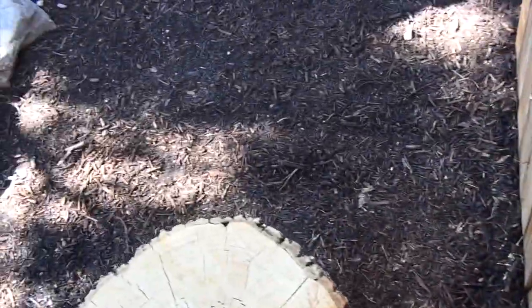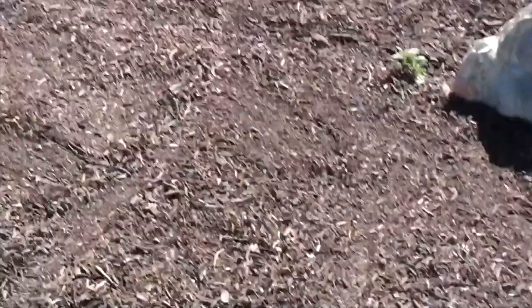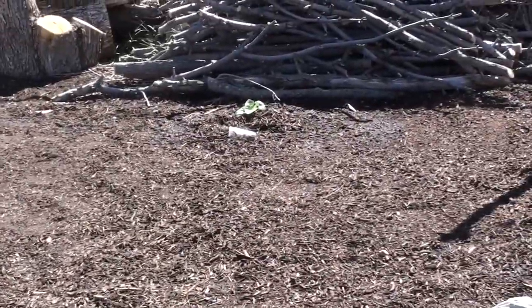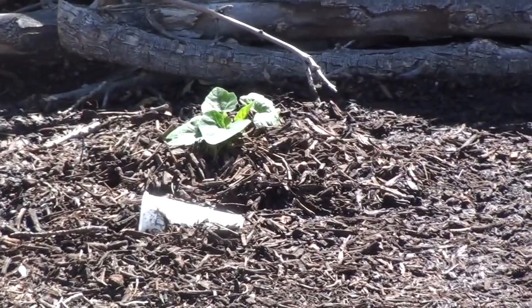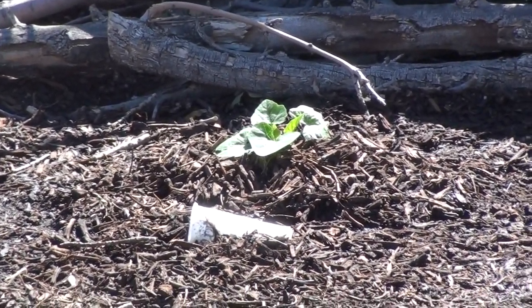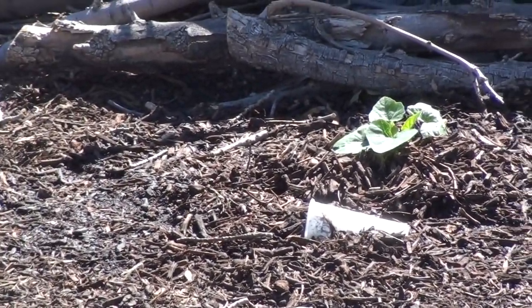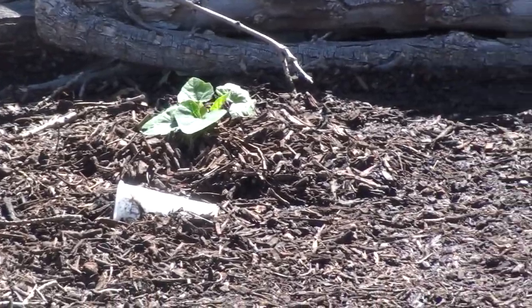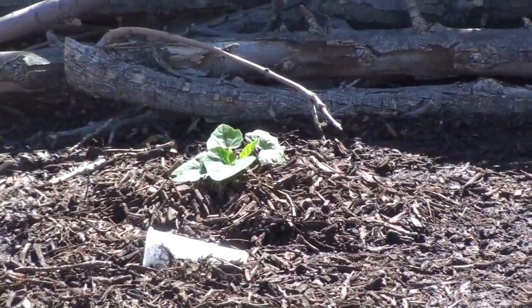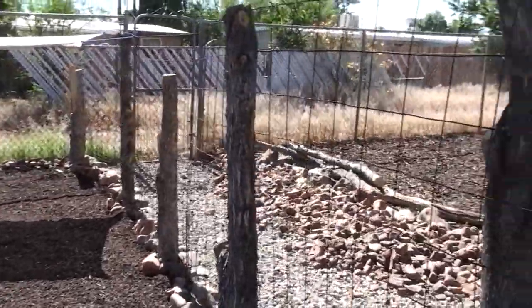All right, pumpkin pie, pumpkin went into the ground right there. And then all the way over in front of the wood pile, there is an acorn squash. Yay. Two of my favorites, acorn, butternut. And then Hubbard is my third, which I'm trying to rescue that guy in the back over there, see how he does.